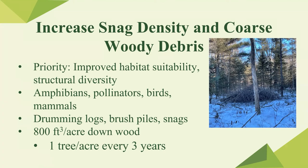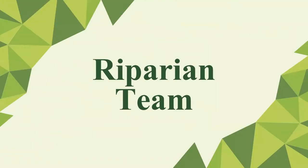And we will also be creating drumming logs throughout the site, probably about one per acre. This will be good for the grouse. Like I said, brush piles and snags all around the site. And we would like to eventually reach 800 cubic feet per acre of downed wood on the site. And we'll be achieving this by choosing and felling about a tree per acre every 3 years to get the decomposition class more diversified. And with that, we'll hand it off to our area team.